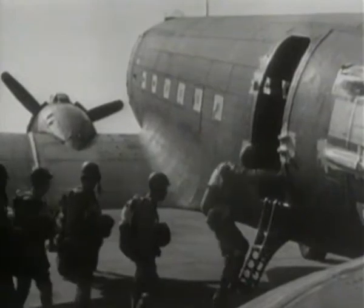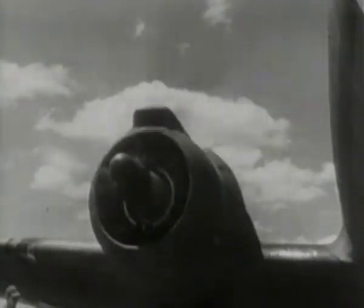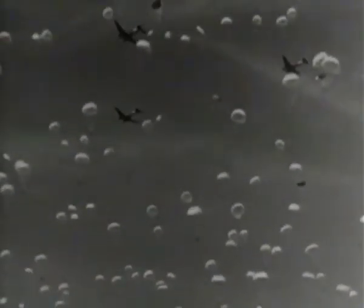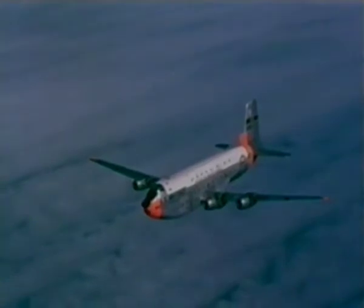The most numerous transport aircraft of World War II was the Douglas C-47 Skytrain, a derivative of the civilian DC-3 airliner. But in post-war years, military transport made great strides. After the C-47, Douglas built the C-124 Globemaster, with seating for up to 200 troops and huge clamshell nose doors.